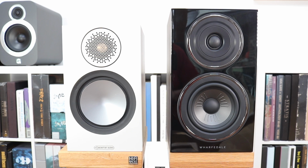Now, I wanted to compare the Diamond 12.1s with other comparably priced, there or thereabouts anyway, stand-mounted speakers that might compete, that might attract your attention if you're looking to buy. So I began with a pair of Monitor Audio speakers, a pair of Bronze 50s.